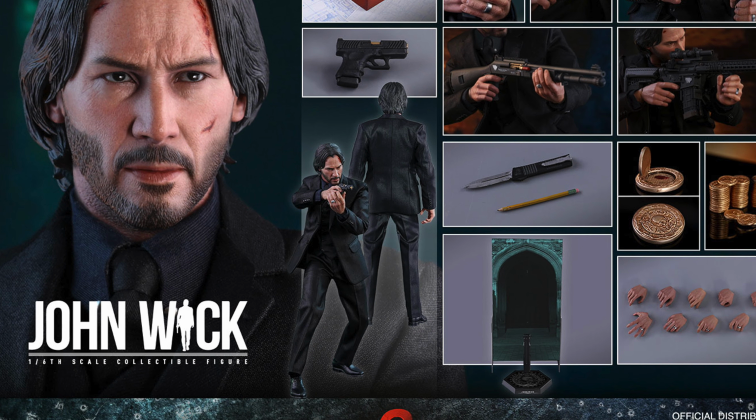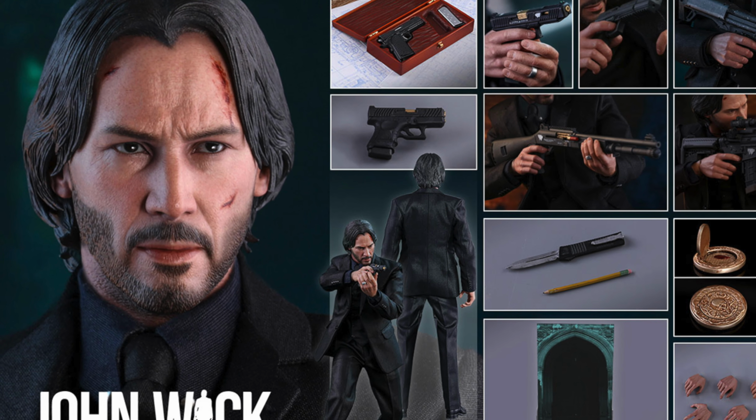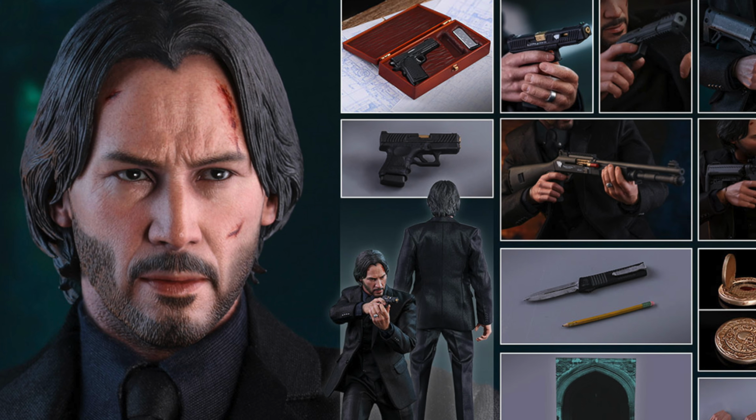Here we got John Wick. Now this is one that they've actually perfected. They've got Keanu Reeves' face down on this statue pretty much perfectly. I would consider this as near perfect as you can possibly get onto a tiny 1/6 statue. I truly do not know how they were able to do this.